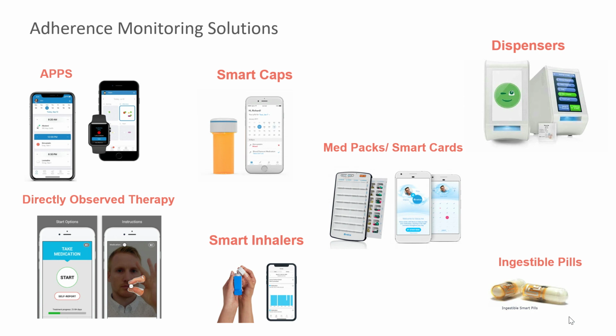They all have their pros and cons, but I think there's definitely room for improvement. So when we talk about gaps, there's a lot of stuff out there, but none of these are really filling in all of the gaps that are there.